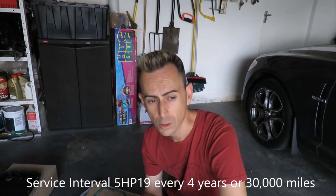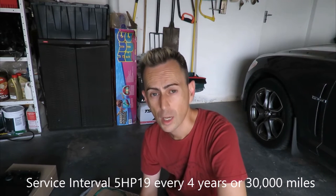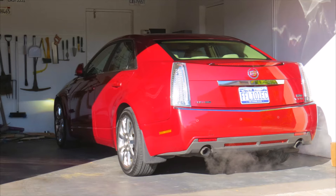I know General Motors tend to build their own transmissions. My Cadillac CTS, which I've never done a video on, had a transmission service just before I sold it, and General Motors was telling me that the transmission shouldn't be serviced and is non-serviceable.